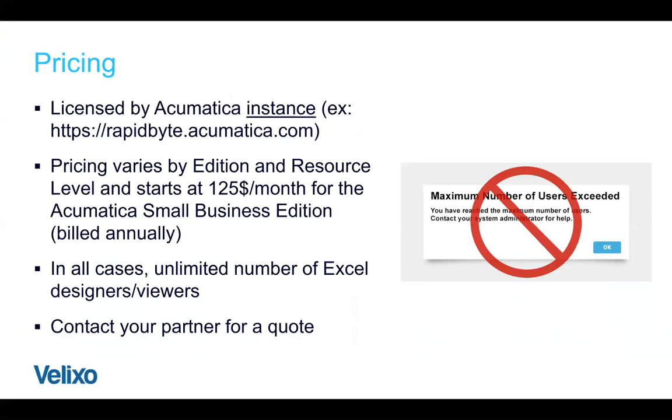So the solution is licensed by Acumatica instance. An instance is the URL that you use to connect to your system, like rapidbyte.acumatica.com. We follow the same pricing structure as Acumatica. That means that we do not charge you per user. When you have a license for Velixo Reports, you are free to install it on as many copies of Excel as you want. There is no such thing as a designer license, a viewer license, or a connector license. There's only one Velixo Reports.